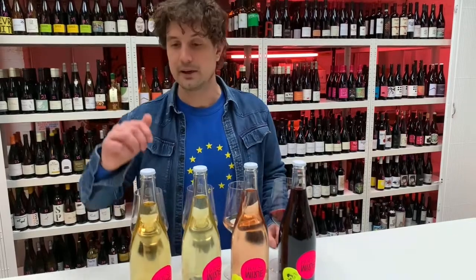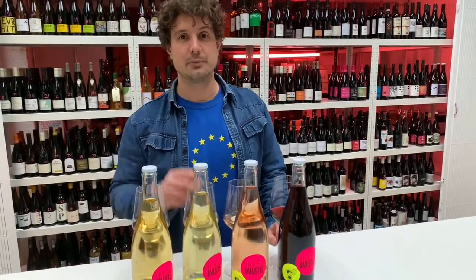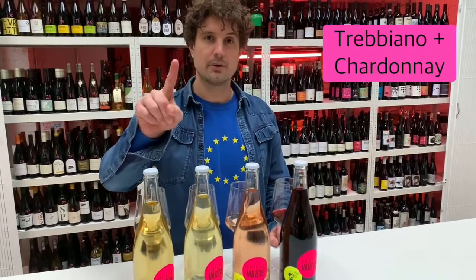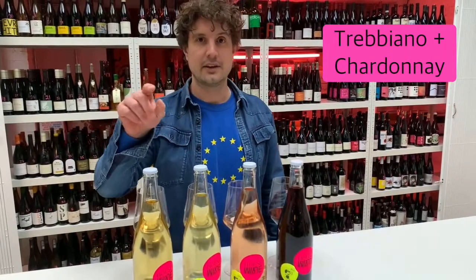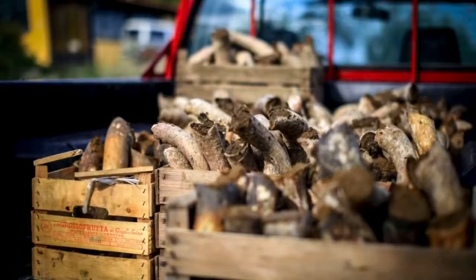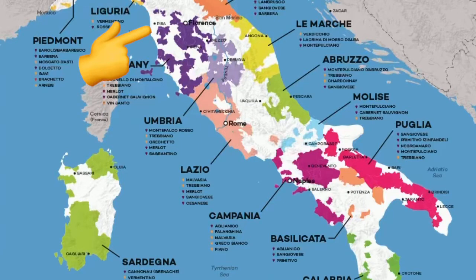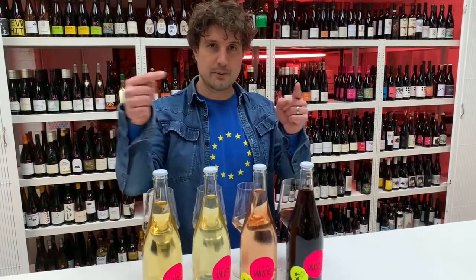So first up, white wine we have from Italy, which is made from two different grapes, one called Trebbiano, one called Chardonnay. And this is made by a winemaker called Cosimo Masini. Bit of a mouthful, but a biodynamic, so completely natural producer based in Tuscany, sort of northern Tuscany, just towards the coast from Pisa. So if any of you have been to Pisa or Tuscany before, it's kind of halfway between the two.